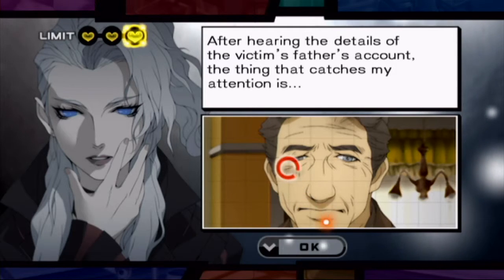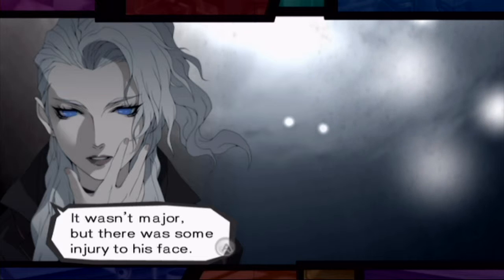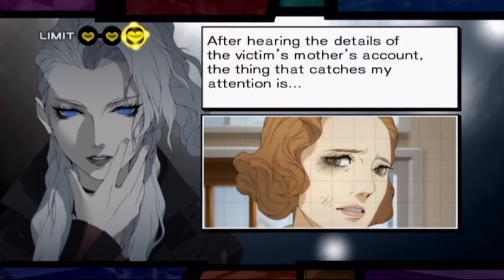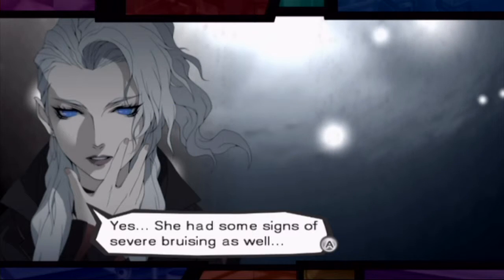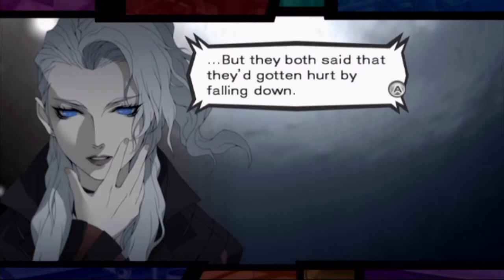Oh, he's got a bruise on his face. It wasn't major, but there was some injury to his face. And in the mother's testimony, my attention was caught by... She's also got a bruise on her face. Yes, she had some signs of severe bruising as well. I didn't actually notice that initially. They both said that they'd gotten hurt by falling down.